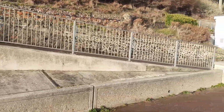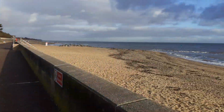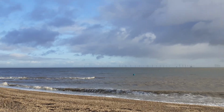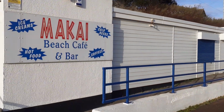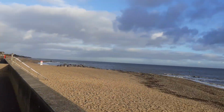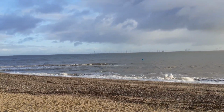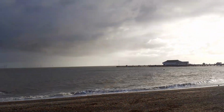In the winter months you don't get as many people coming here, but I guess if you do have enough of the city life and feel that you want to chill out a bit, this can be a good spot to come to and just walk along the beach and get some cold air on your face. It's not a bad thing.